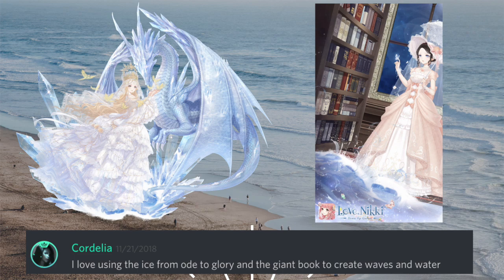I never knew that you could use these items to make water because I'm always looking at these posts and I'm wondering, like, how do you get this water? Where do you get it from? And how does it look so realistic?